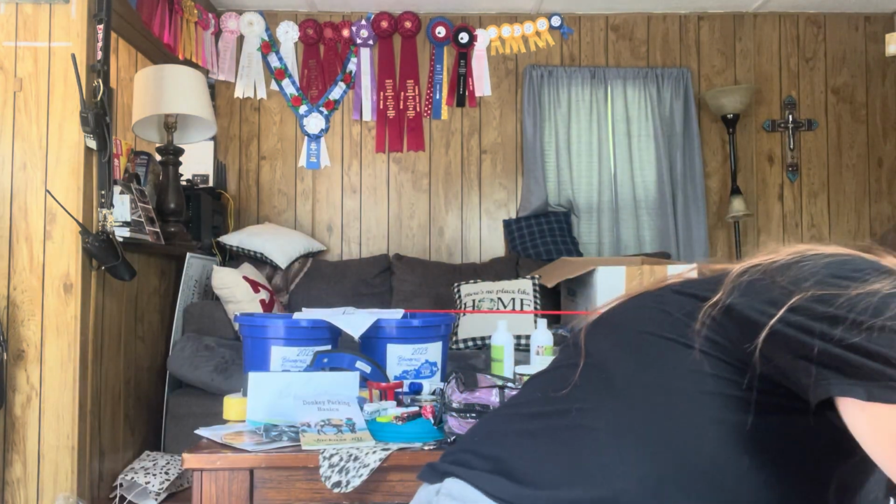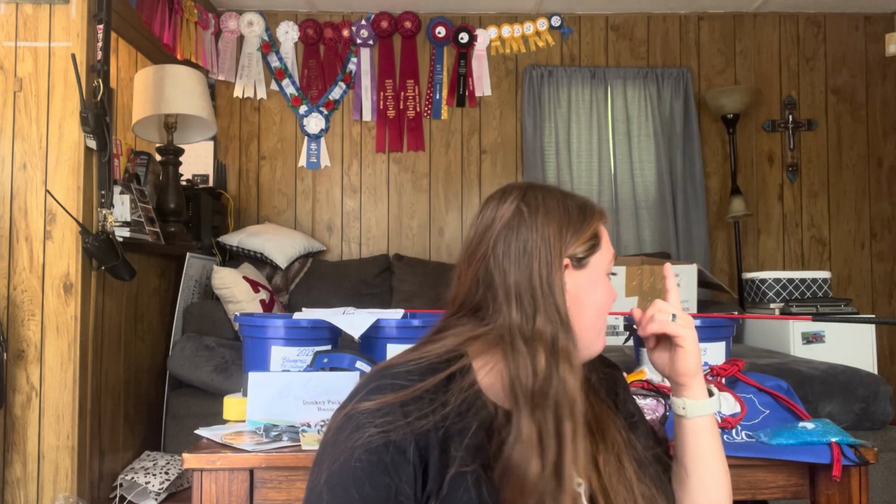I feel like I'm really short sitting here. That didn't make me any taller. Anyways, I'm sorry for my mess back there on my couch. There's nowhere else to put it. I live in a single wide trailer. It's small in here.